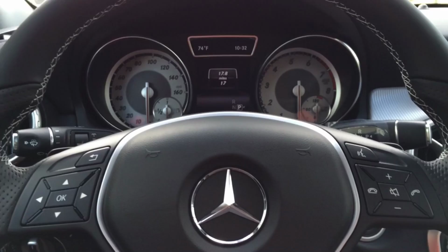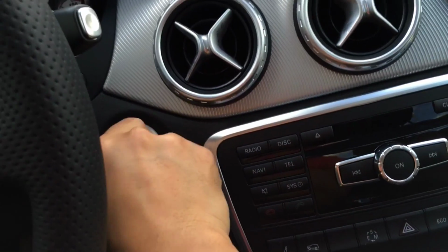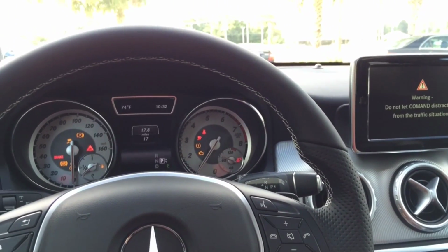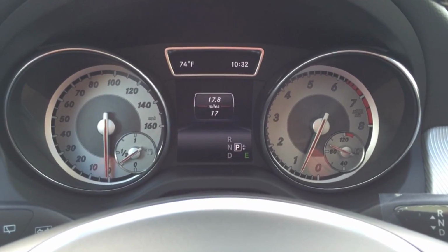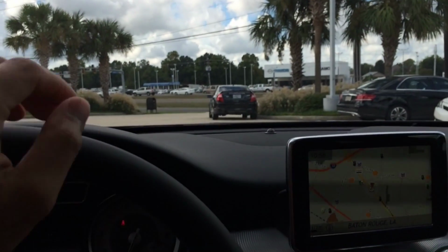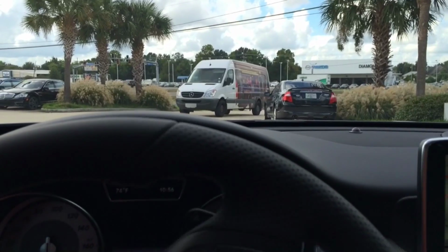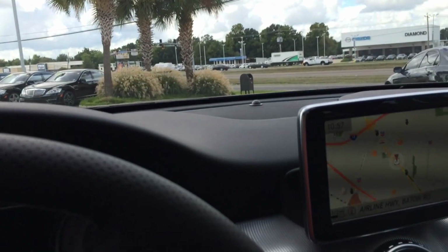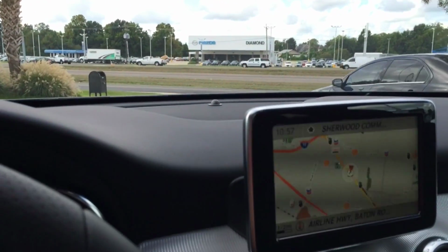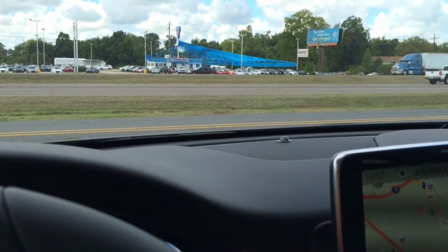Okay, now let's jump into the driver's seat, start it up, and take it out for a short test drive. Now that I'm sitting in the driver's seat of the GLA Class, I have the same feeling as when I was sitting in my CLA 45 AMG. It feels the same, and the interior cabins are exactly the same. So I'm just going to make it a really short test drive. I'm just going to drive down the road just to see how it feels driving the GLA 250.